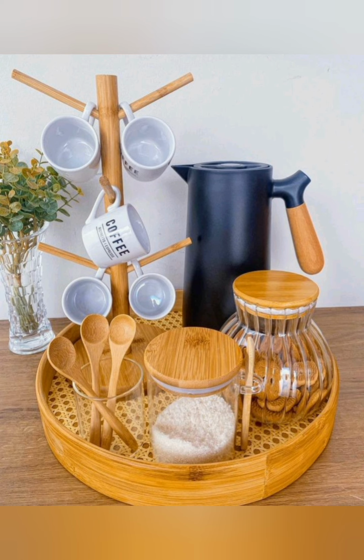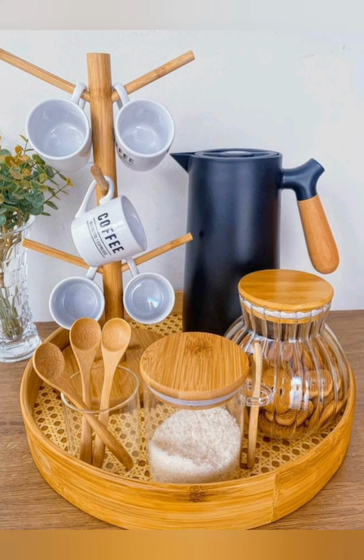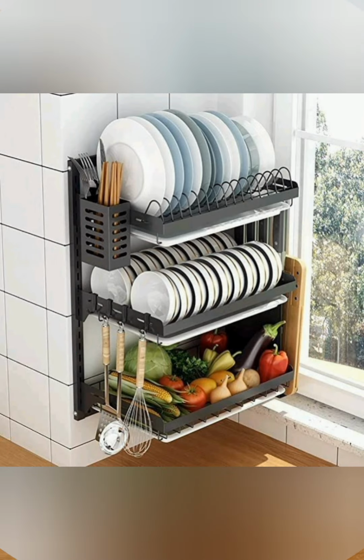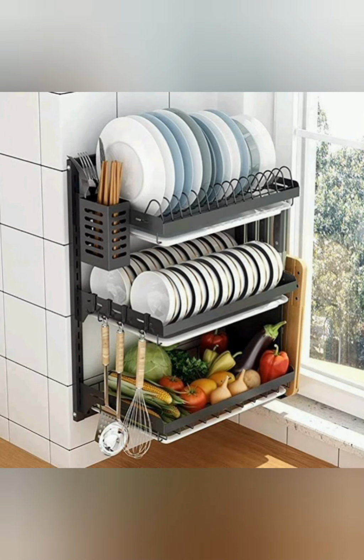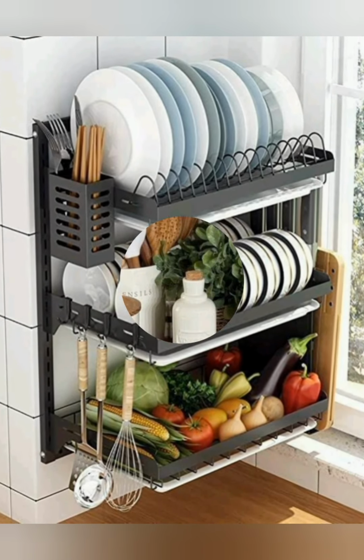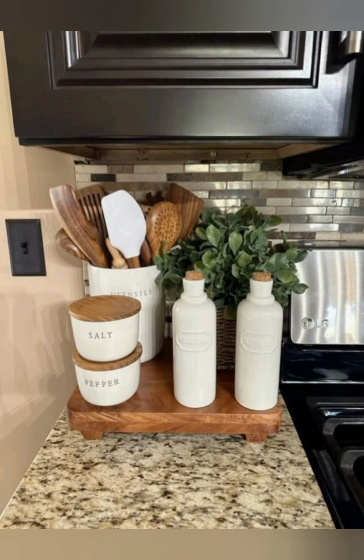Stackable and nesting items. Opt for stackable or nesting storage containers, mixing bowls, and cookware to save space. You can also use studded tracks inside cabinets for stacking plates and cups.